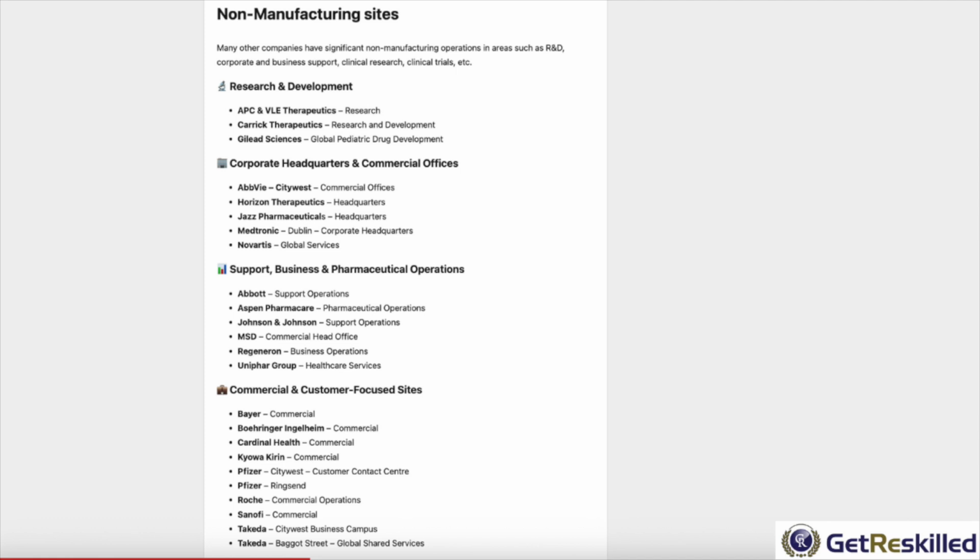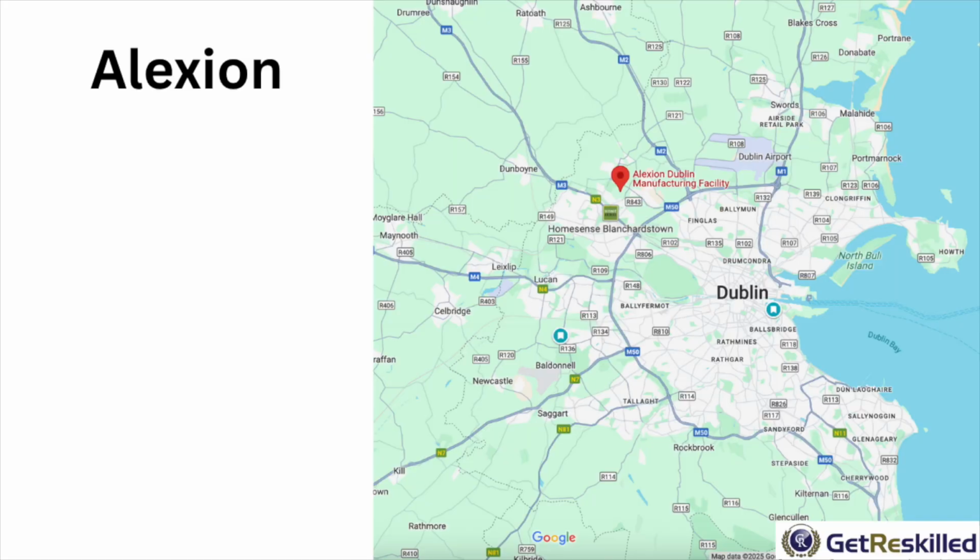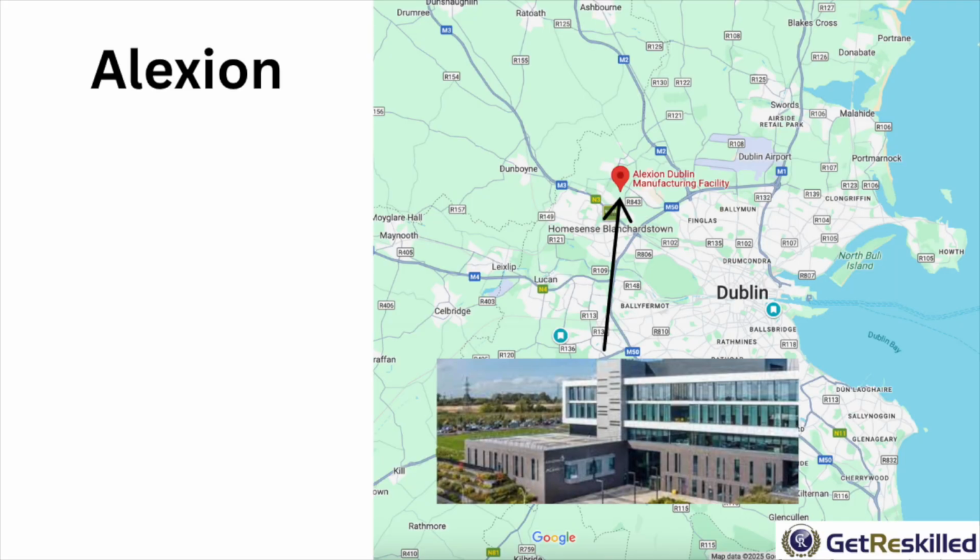Okay, so let's take a look at some of the bigger pharmaceutical companies operating here. First up we have Alexion. Alexion has operated a site in Blanchardstown, Dublin since 2013. When it started, it was the company's global supply chain and operations headquarters, as well as a packaging and warehousing plant. Then in 2015, the company announced a €450 million investment to build a new large-scale biologics manufacturing facility on the site. This was the company's first biologics manufacturing site outside of the US, and at the time it was the single biggest investment a pharma company had made in Ireland.